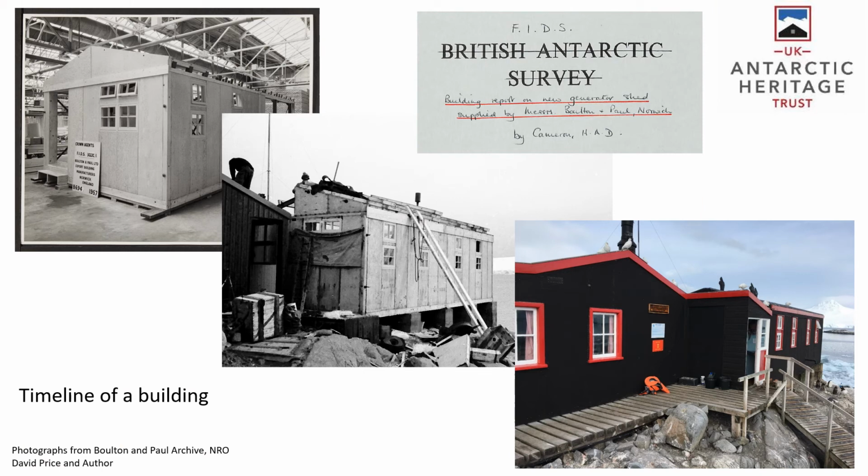Through studying these historical archives, references and documents, it's possible to establish the timeline of a building. Here we can see one classic example, which is the generator shed at Port Lockroy. We are phenomenally lucky in that we do have the original construction photographs from Bolton and Paul workshops, which were found at the Norfolk Record Office.